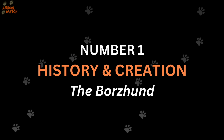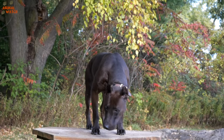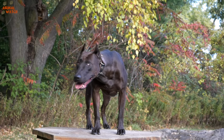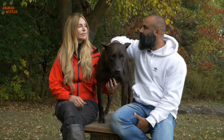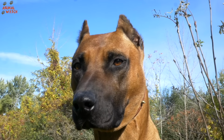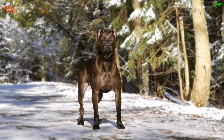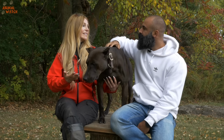History and creation. The Borz Hund. In 2017, I started with a few of my favorite breeds, and we've kind of been going back and forth and adjusting to get that perfect ideal dog that we were looking for. As we mentioned in other episodes, we are about 5 generations in right now, going on to our 6th one. So yeah, the program started about 8 years ago almost. And founded in Canada. That's right.